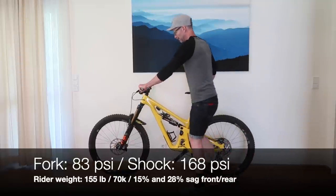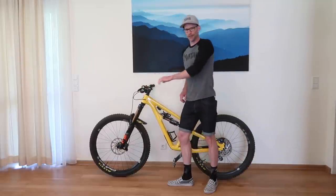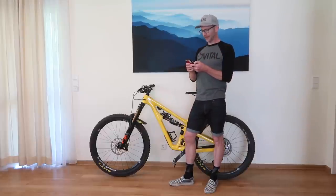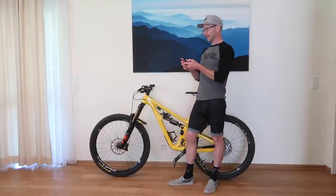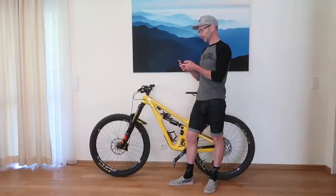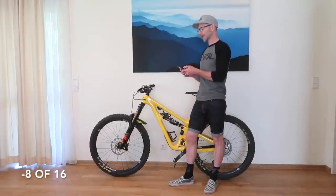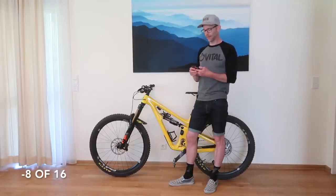In the fork, I've got it pretty much where Fox recommends. Actually, I forgot what it was. Always write it down. Fork is high speed rebound minus 7 out of 8, low speed rebound minus 8. I don't know how many it actually has. Mine's just minus 8 from fully closed.